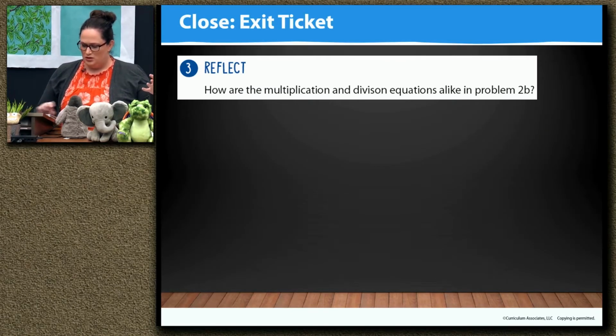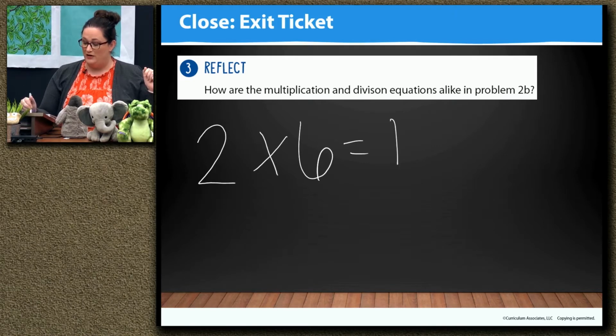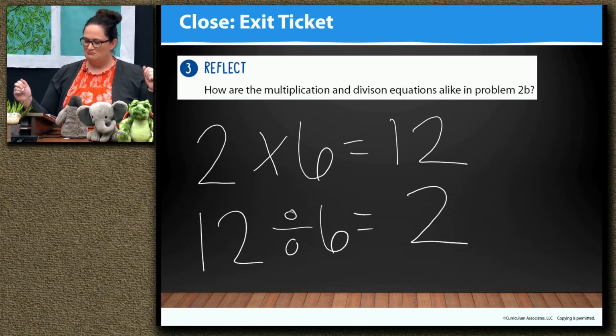So, if I was to say, I'm gonna do this in white so you can see it. If I was to say I have 6 bananas, whoop, that's the wrong one. Try again. I have 2 bunches of 6 bananas, and that gives me 12 bananas. Or I say I have 12 bananas with 6 bananas in each bunch, and I have 2 bunches. How are those two alike? What are you noticing? Oh, Rafa, yes.